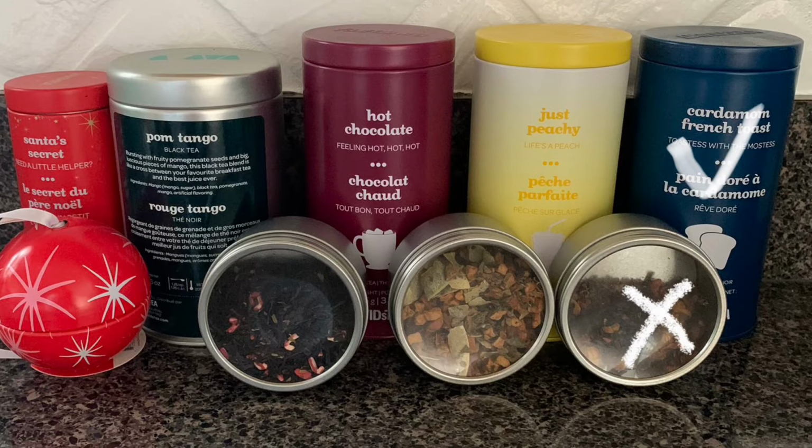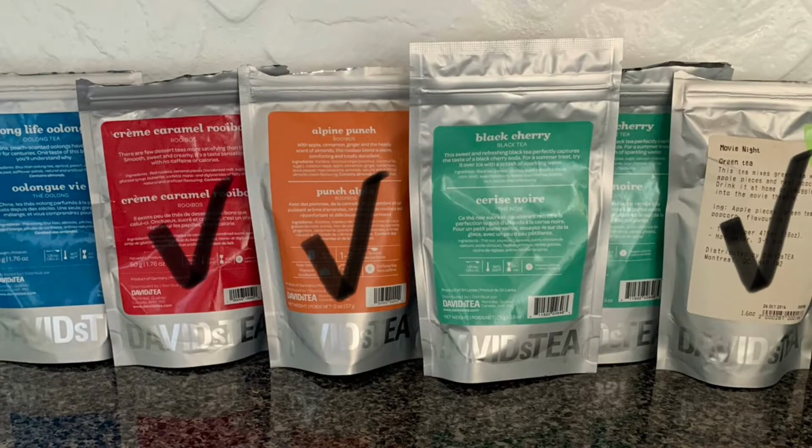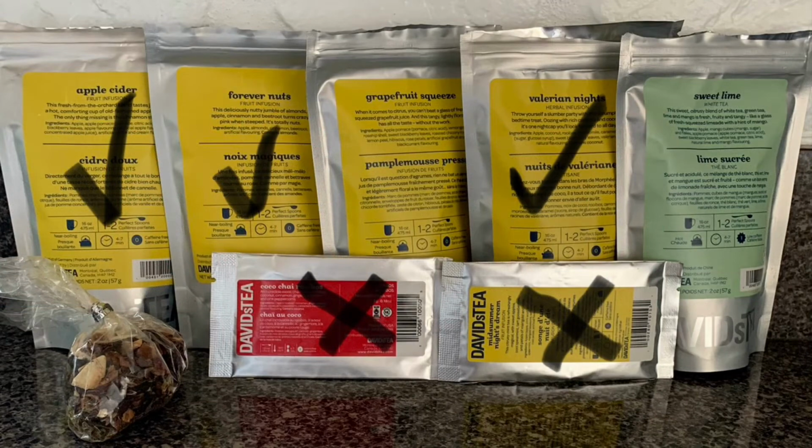One was Cardamom French Toast, which I had never opened that one before. That one was really good. I do like cardamom, and then it was delightful. And then Movie Night, which is a tea that I've had a lot, like that I've repurchased a lot from David's Tea. It's a green tea, and it's got like apple pieces, and there's like whole pieces of popcorn in there. It's good. And then I had Valerian Nights, which I think that was an herbal tea. It wasn't my favorite. It was okay. It just wasn't my favorite.